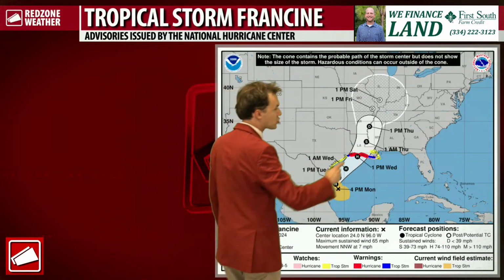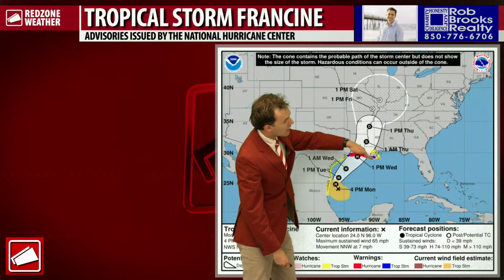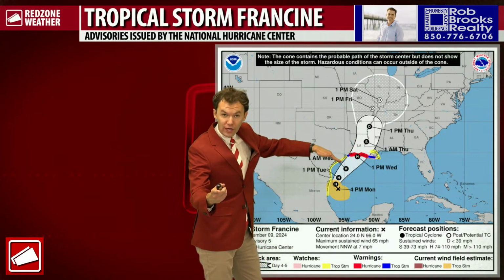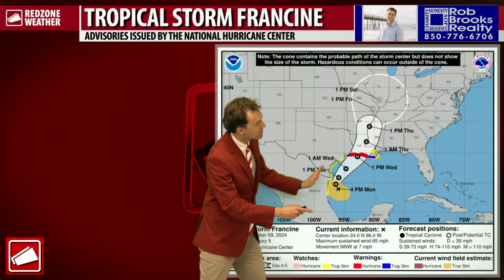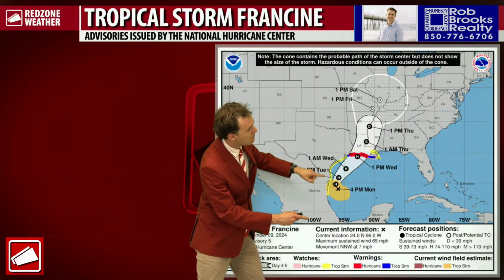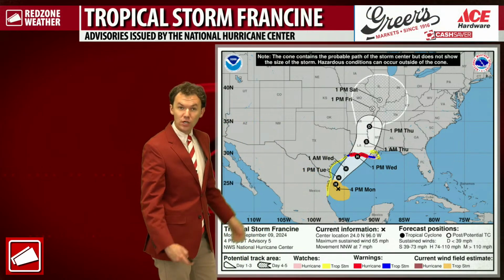Surrounding that, you've also got a tropical storm watch for areas near New Orleans and Lake Pontchartrain, hurricane watch, and a tropical storm warning in place for areas just to the south of New Orleans, and over here on the Texas coast from Houston and Galveston back down to Brownsville could have tropical storm force winds in that part of the world as well.